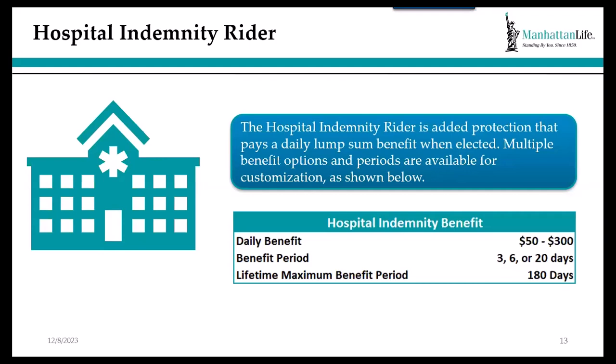And this was really the genesis behind our Medicare agents who are doing a lot of MA plans, and they have a lot of other choices, certainly to do standalone hospital indemnity plans with some of the leading companies out there. But it may be a convenience factor to have this as a rider, and it's $50 to $300, and it's kind of a scaled down version of the normal hospital indemnity standalone plans that are out there with a 3, 6, or 20-day benefit period, and the maximum is 180 days.